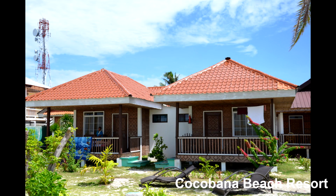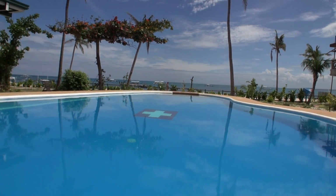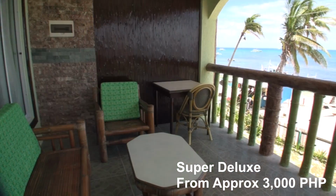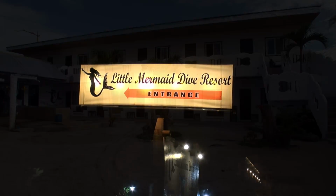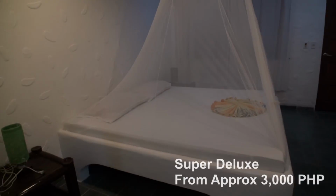Cocobana is one of the oldest resorts on the island. It has many room types with various prices. Little Mermaid has some reasonable rooms. It has a restaurant and bar.